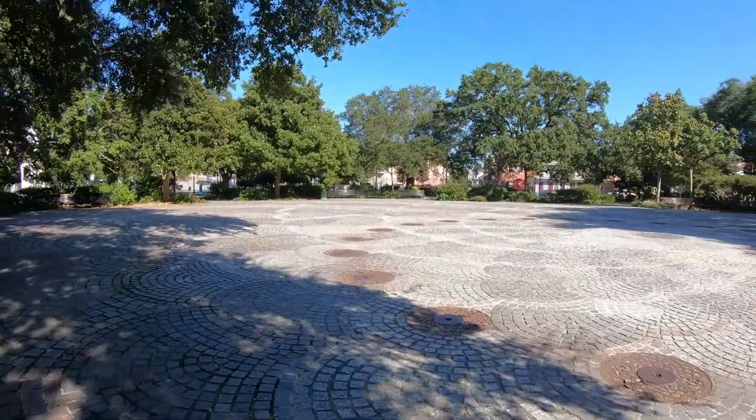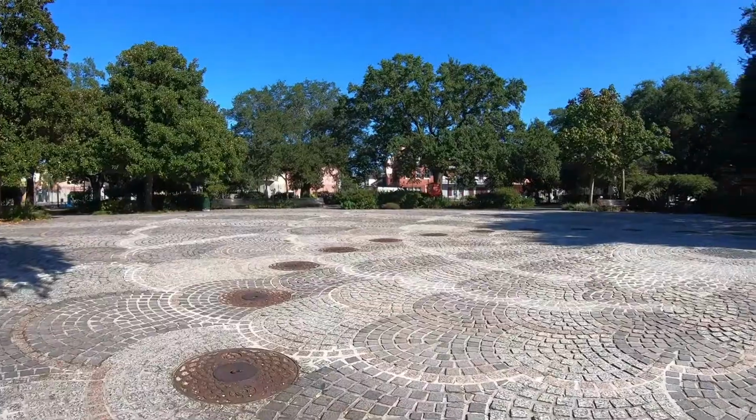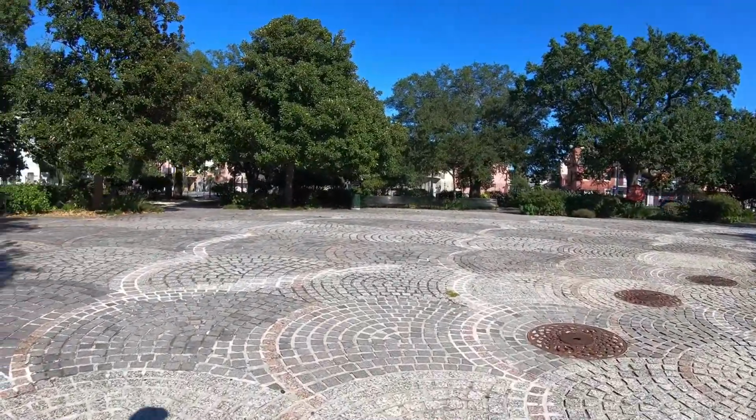We're heading into Congo Square, which is a national landmark, and it's a place where African slaves congregated in the early 1700s to dance and play music.